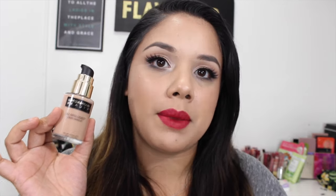I will say though that this does oxidize, so throughout the day this does get a little bit darker, so if you end up going maybe a shade lighter, it might work out for you. So it kind of worked out for me. But definitely number 40 Beige is more on the pink side. If you run around a yellowish tone, this probably will not work for you, and I feel like on camera it's coming out a little bit more pinky than in person.